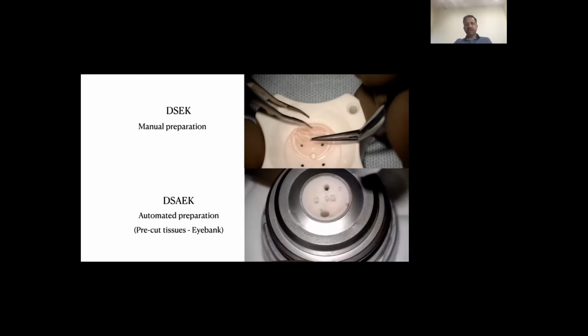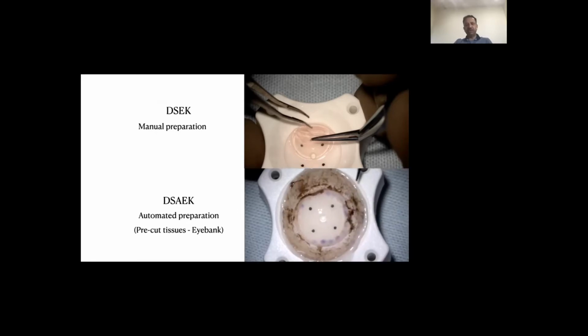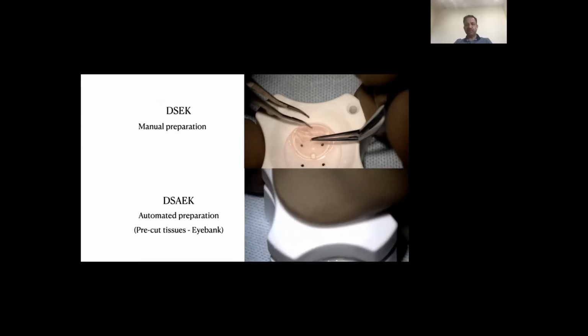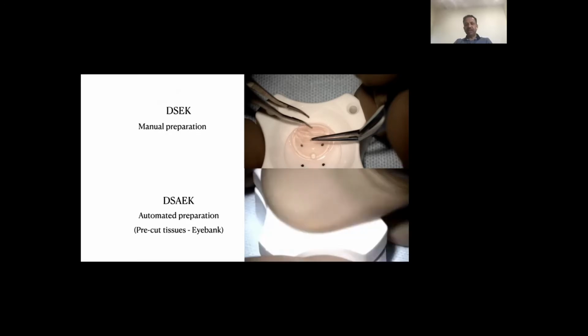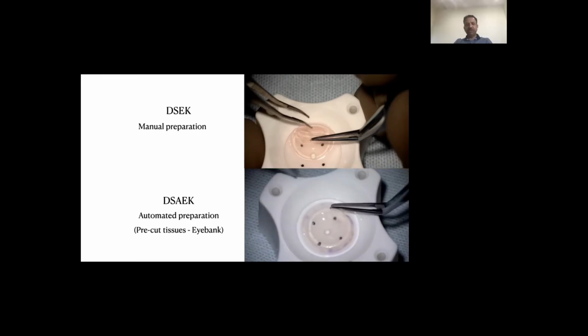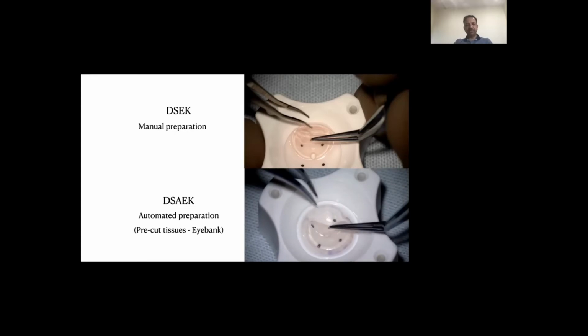But again, there's a paper by Price, when they compared the visual outcomes at 1 year, they found that in both the groups, the final visual outcome was almost the same. Yeah, but if you use a donor tissue prepared with a microkeratome, the visual outcome is much more rapid.